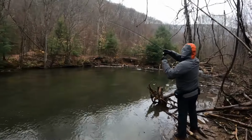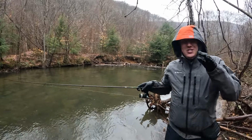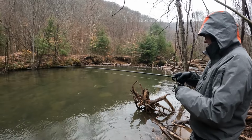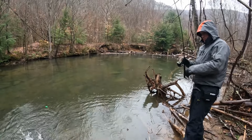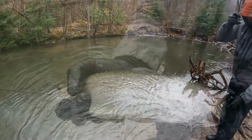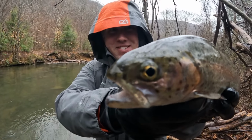Dude, so far in there. Oh, he's in the logs. I'm drifting so far into this log jam, it's crazy. Long casts. Oh my gosh. A lot of rainbows in here. Yep, pretty much all we've seen so far, other than the big goldens. So we got another shot here. Nice rainbow. Fire hook in the chops.